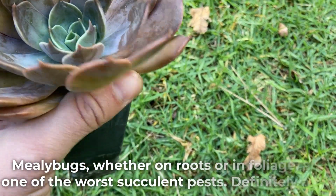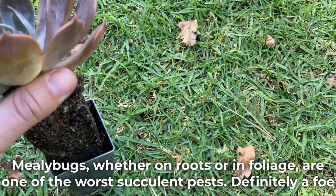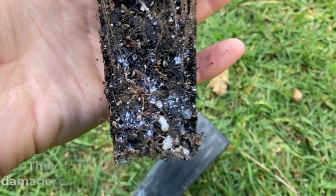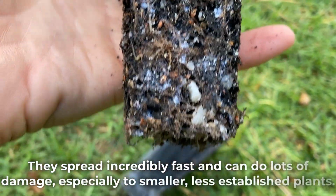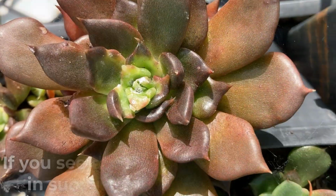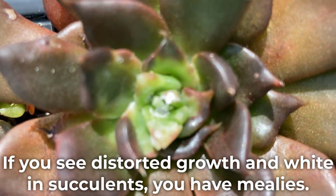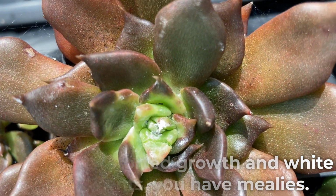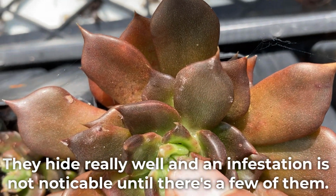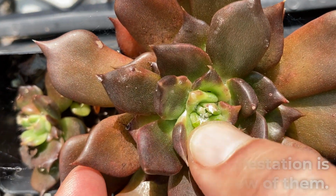Mealybugs, whether on roots or in foliage, are one of the worst succulent pests. Definitely a foe. They spread incredibly fast and can do lots of damage, especially to smaller, less established plants. If you see distorted growth and white in succulents, you have mealies. They hide really well and an infestation is not noticeable until there's a few of them.